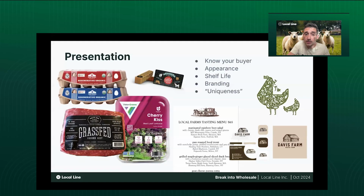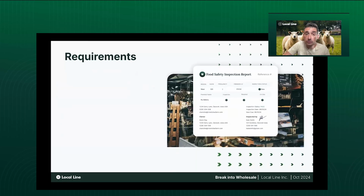And again, uniqueness. So many farmers will approach a buyer, like a produce buyer, saying that they're selling lettuce. So they may have multiple options for lettuce. So maybe find a product that's a more niche product that they're looking to buy and maybe grow that for them. A lot of buyers will have certain requirements for you when working with them.